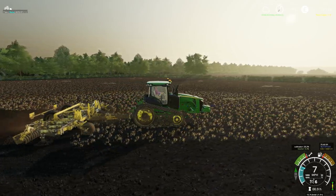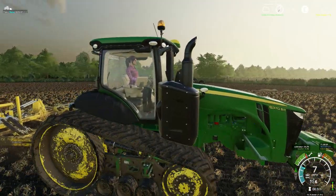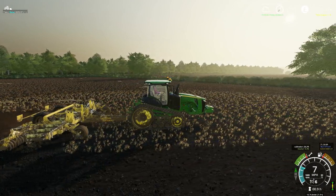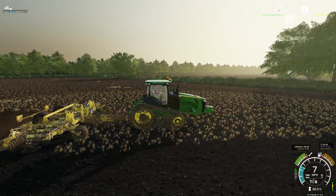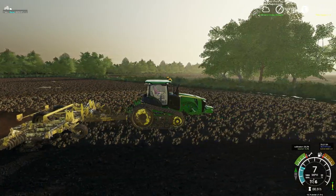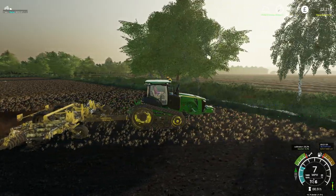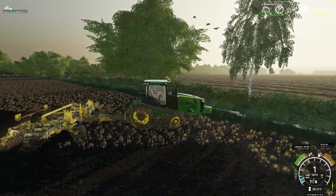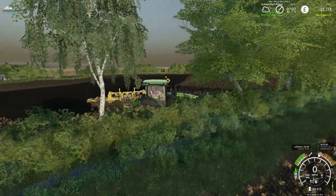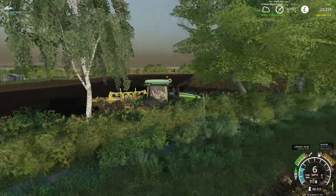This tractor we've got here is the big boy, the 8370 RT. More than a match for the subsoiler. Got the biggest subsoiler you can get, and yeah, this is eating up the acres at the moment. Into the edge, try and turn it a little too late.